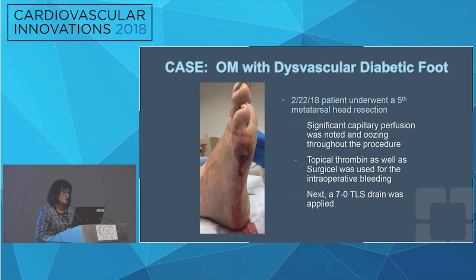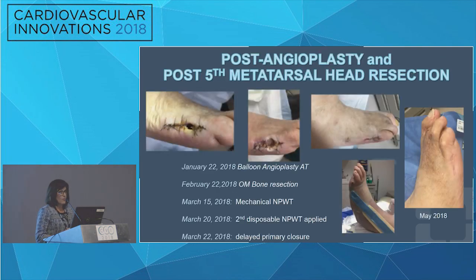Let's do something definitive in this gentleman. He does not want to hear anything about amputation, so we compromise. We take out his fifth metatarsal head, and I don't want to close it because I'm not sure infection's eradicated, and now we have a deep wound in someone who's dysvascular and not the best candidate, multiple comorbidities, as you saw. So at this point, we do initiate mechanical negative pressure wound therapy once again to see if maybe we can get this guy to the point where I can close him.